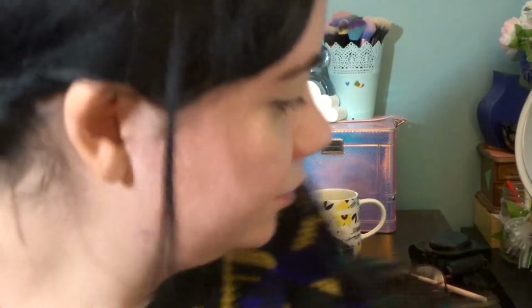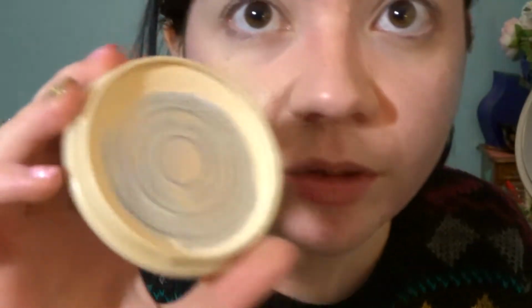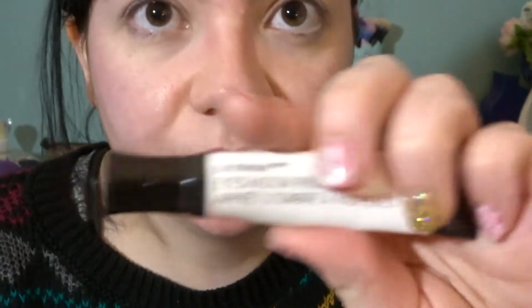All right, so I'm going to prep my eyes real quick and then I'll be right back. Okay, I'm back and I'm a little bit closer to the camera. I always set my eyeshadow base with the same old stuff. I use this Rimmel powder on my lids, and before that, I use the Photo Focus eyeshadow primer from Wet n Wild, which works just fine for me. Use whatever you want to use.